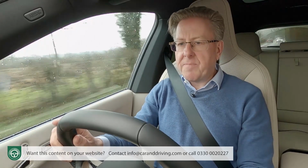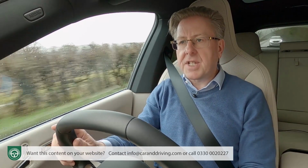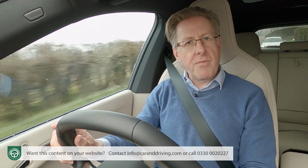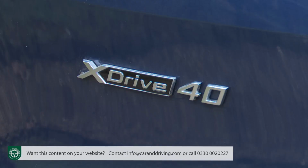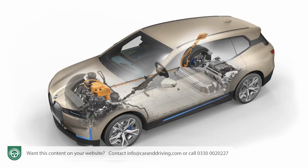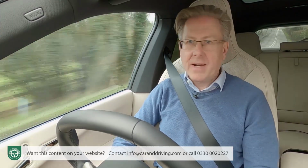The battery sizes we've been giving you throughout this test, by the way, are usable capacity figures, which is worth knowing because some competitors still quote gross battery capacity stats to make their battery sizes sound larger than they really are. The 71 kilowatt-hour battery of this xDrive 40 model has a gross energy content of 76.6 kilowatt-hours. For the 105.2 kilowatt-hour battery fitted to the xDrive 50 and M60 models, the gross energy content is 111.5 kilowatt-hours.